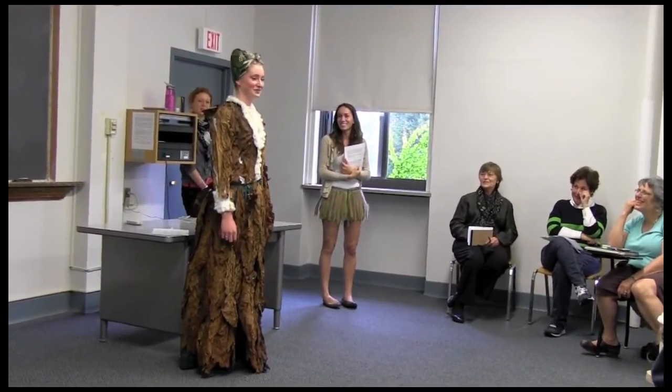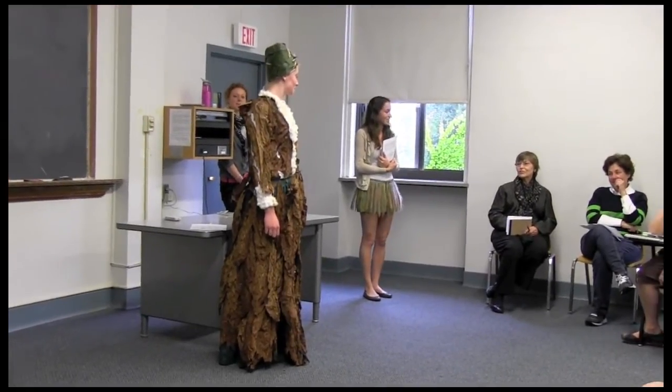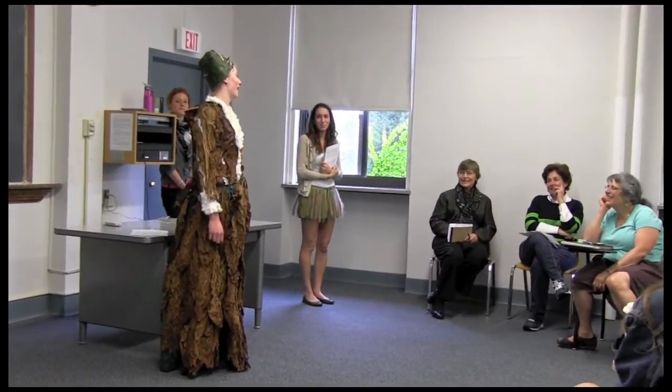So yeah, good stories. I do think that on the back of your dress you have to put a label though that mentions the flammability.